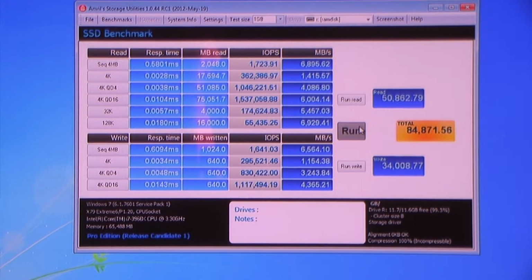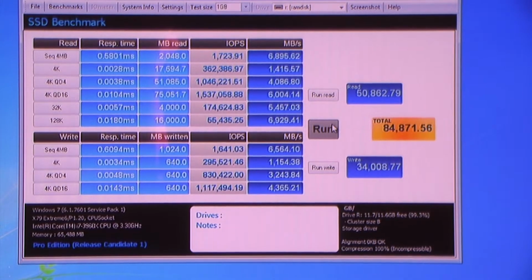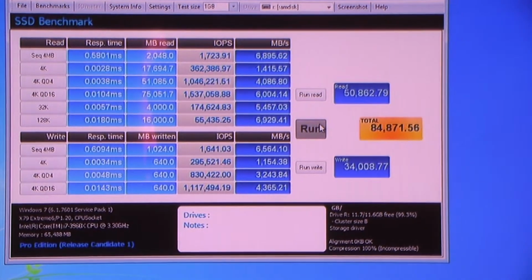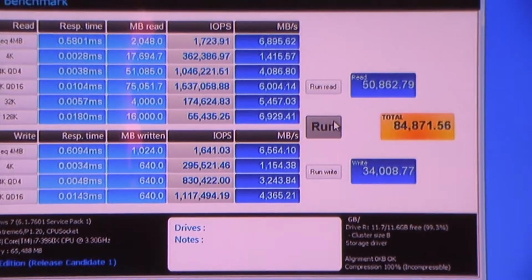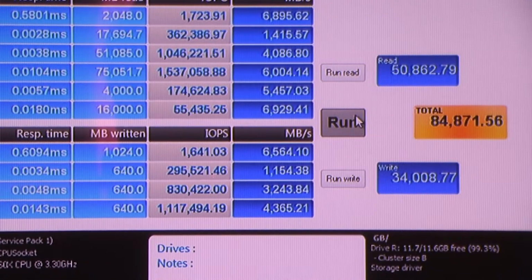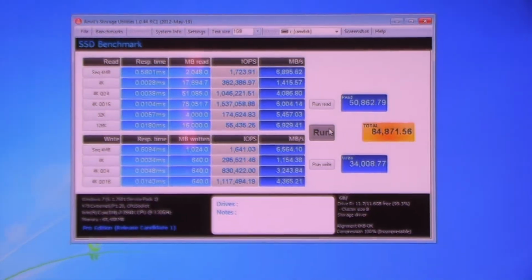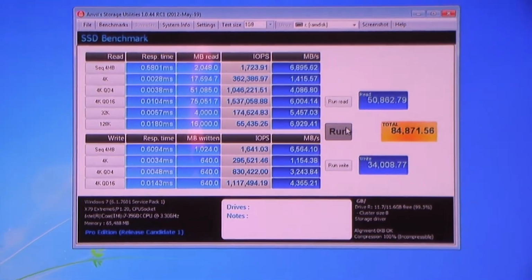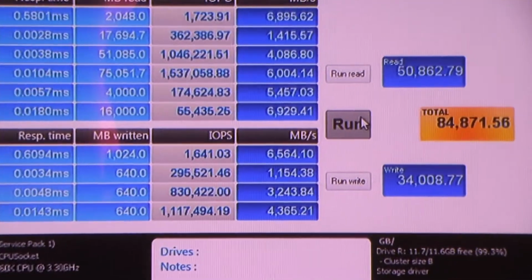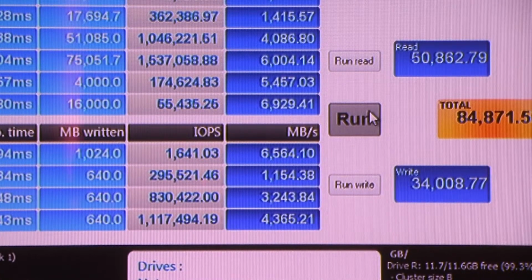All right, looks like it is done. We got a sequential read of nearly 7,000 megabytes a second. Sequential write 6,500 megabytes a second. Read IOPS over 1 million. 4K read IOPS 1.6 million.